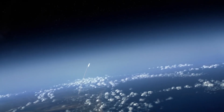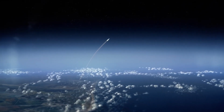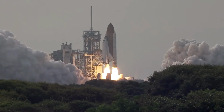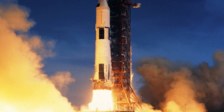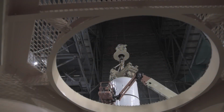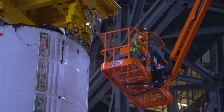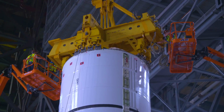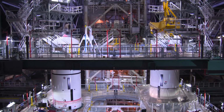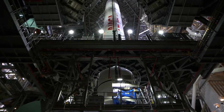Our SLS rocket will generate 8.8 million pounds of thrust to break through Earth's gravitational pull. That's more power than the space shuttle and the Saturn V rocket used. Teams with NASA's Exploration Ground Systems are responsible for assembling the boosters that will house the majority of that power. The twin solid rocket boosters, made up of 10 total motor segments, will stand nearly 17 stories when fully stacked.